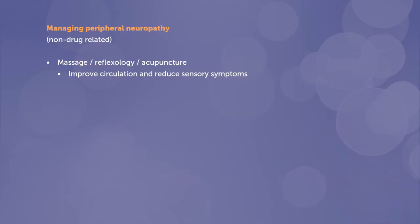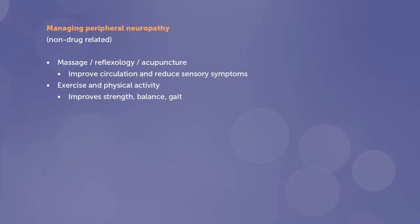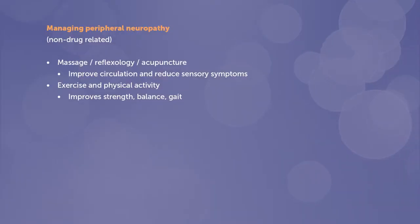We know that exercise and increasing your physical activity can also help reduce the effects of peripheral neuropathy. It can help with general strength, balance, and gait. And increasingly, the importance of exercise we know can help with a range of other symptoms, such as appetite, sleeping, fatigue, and many more. Wearing of low-resistant bed clothing can also help.